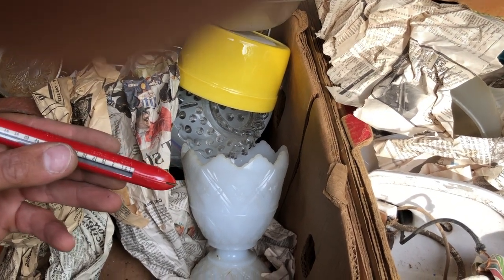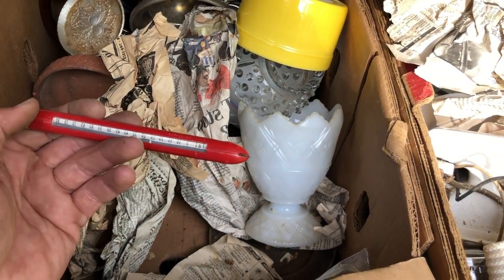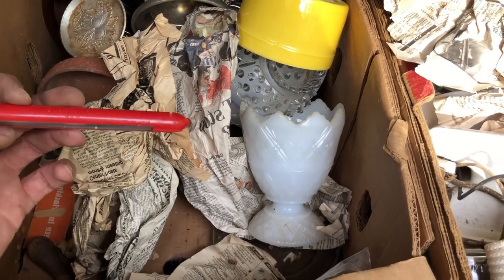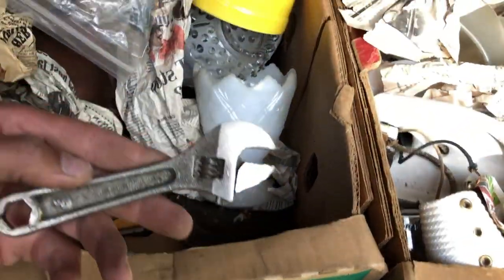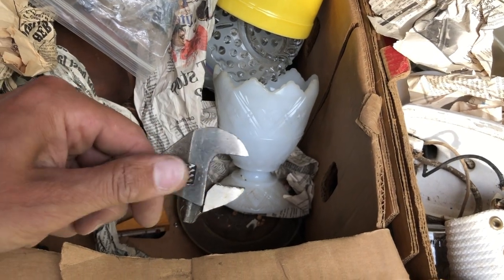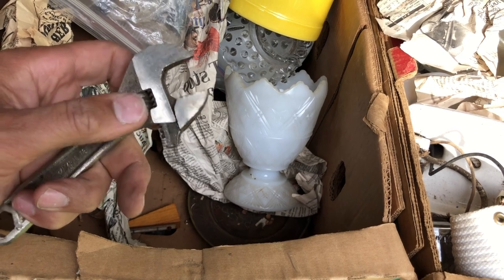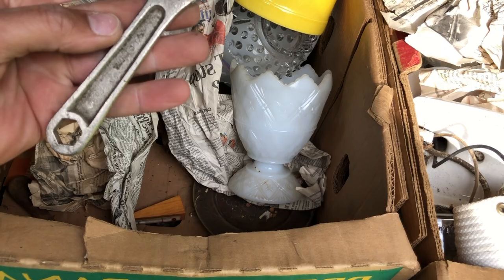Milograph. It's back when you actually used to use like a map. You'd have to see how many miles you're in an inch on the map. Oh man, every working man has to have a 6-inch adjustable wrench, baby. Holy cow. Oops, it doesn't really work. Got excited for a minute.